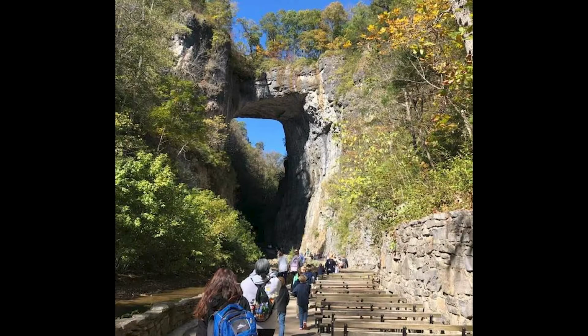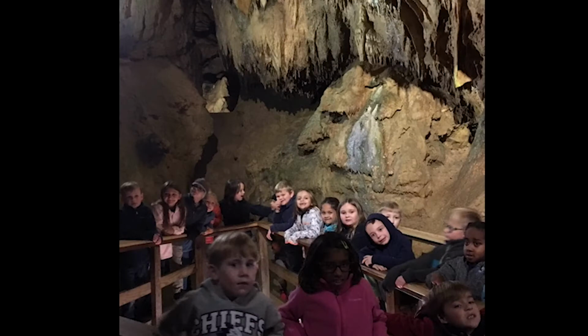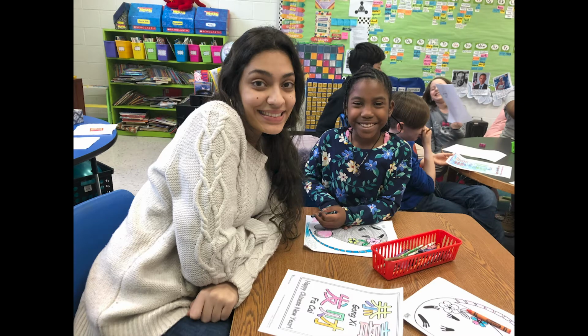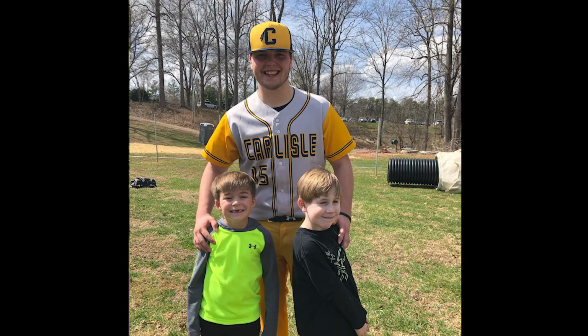First graders in Carlisle have many field trip experiences. One of the first field trips that we enjoy comes in the fall, and we go to Natural Bridge. This field trip goes along with our science unit on rocks and their formation. One activity our first graders look forward to is spending time with mentors each month. Their mentor is someone from the upper school that comes to visit our classroom and enjoy an activity together.